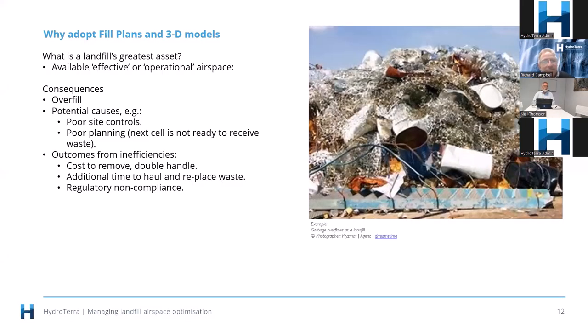Well, really, I was going to look at what we prepare here at Senversa as fill plans and 3D models, and why we do that, and then how we do that. But landfill operators, when they construct a cell, they spend several million dollars in creating the cell and getting it licensed through the EPA so that it can accept waste. So it's a considerable investment. And so really, it's an asset. And the asset is the airspace that they have.